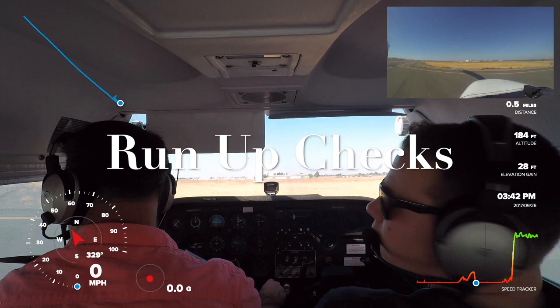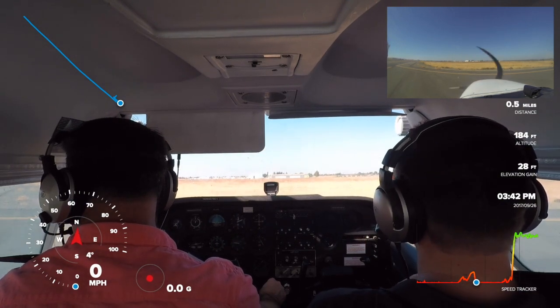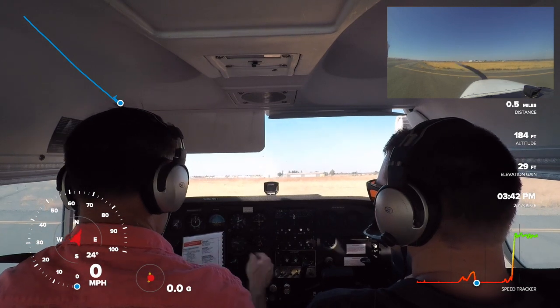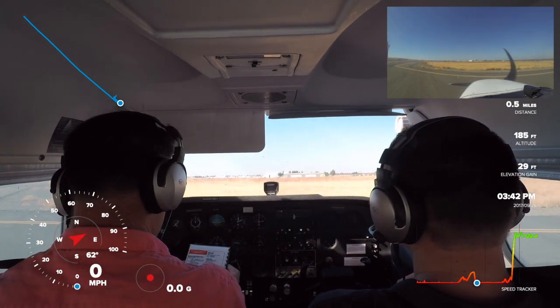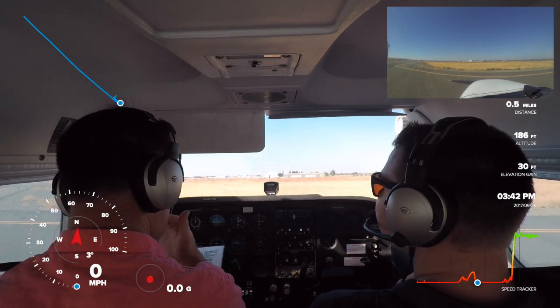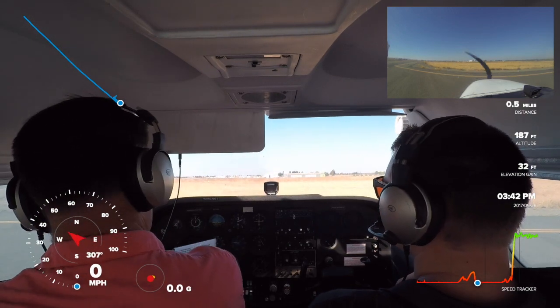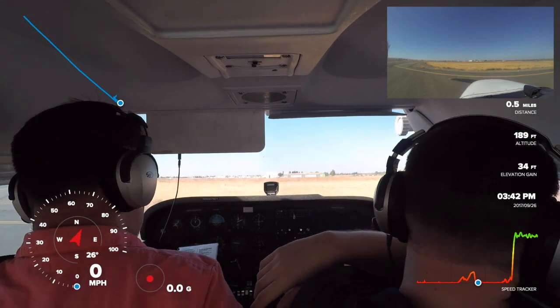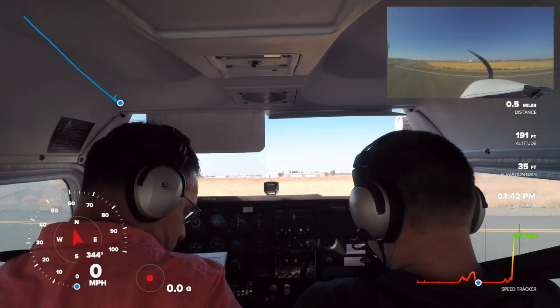Forward. That's good. Wanted to make sure I had enough turn. Yeah. All right, run up. Parking brake set, cabin doors and windows locked, closed. Flight controls.